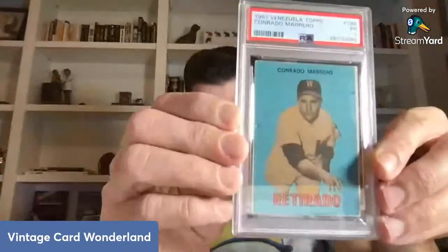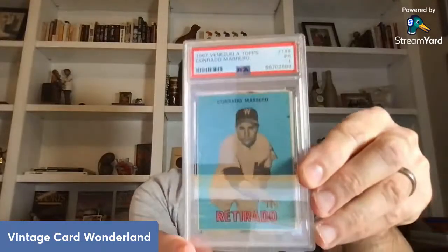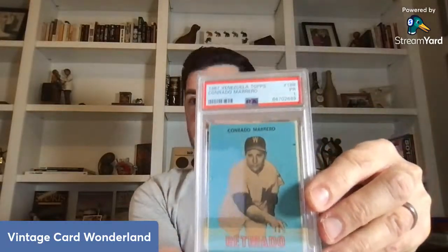Okay, I'm staying with a similar theme. This is another player from that '67 Venezuela top subset, the Retirados. This is great. Conrad Marrero. You guys see that okay? Yeah. Okay. That's great. So he's fascinating.